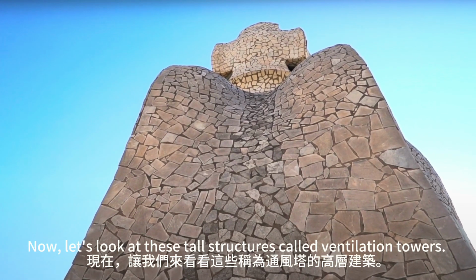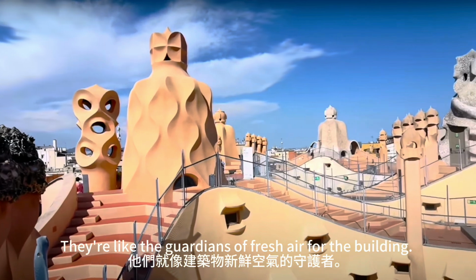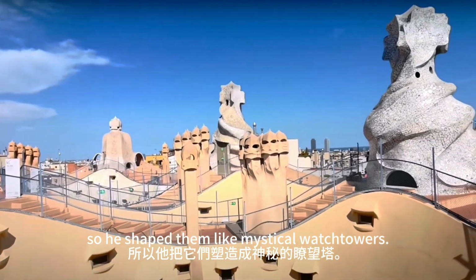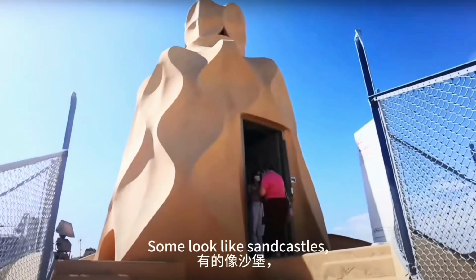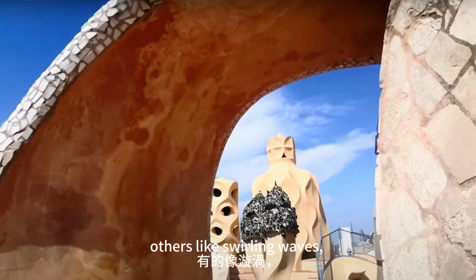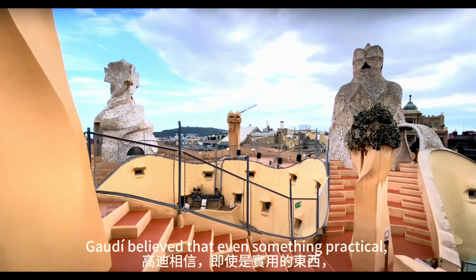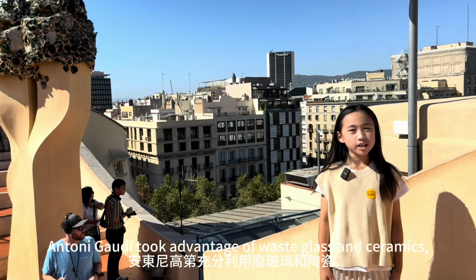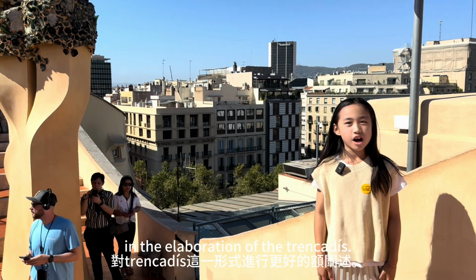Now, let's look at these tall structures called ventilation towers. They're like the guardians of fresh air for the building. Gaudí didn't want them to be dull and boring, so he shaped them like mystical watchtowers. Some look like sandcastles, others like swirling waves, and a few even resemble giant chess pieces. Gaudí believed that even something practical, like a ventilation tower, could be a work of art. Gaudí took advantage of waste glass and ceramics, using them to make chimneys, both in air vents and in the elaboration of trincades.